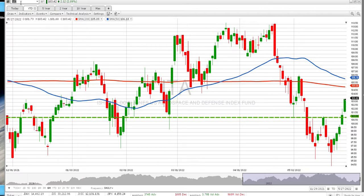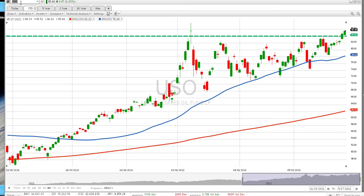Now, we've got two positions in commodities. We've got USO, which is the oil fund. And again, it broke above. We got stopped out here, and then it broke above this consolidation on Thursday, so we took a position in it. Hopefully, it'll... I'm almost not rooting for that one because that means oil prices are going to go up, gas prices are going to go up, and I'm not happy about that.